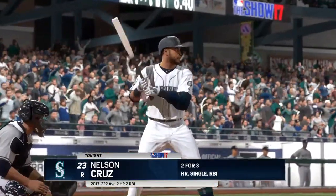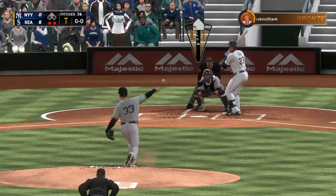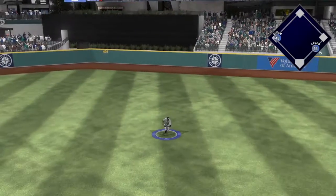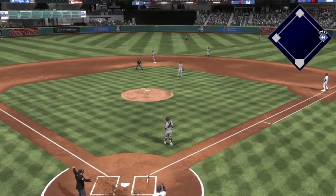Coming to the plate now, Nelson Cruz. He homered earlier and is 2 for 3 to this point. He's set and the pitch. Hit hard on the ground to second, and that's through into center field. Base hit. Now a long throw home. And he's going to score with ease as the throw will be too late.